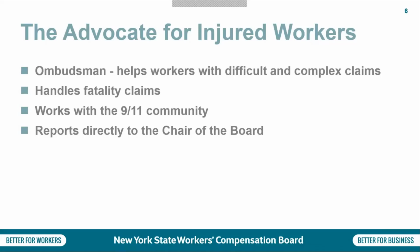The people in my office and I, we help workers with the more difficult and complex workers' comp claims. We're also involved very much at the outset with any fatality claims. There is a workers' comp benefit that we will talk about for the survivors of a workplace fatality. And I am the board's point person on World Trade Center claims.